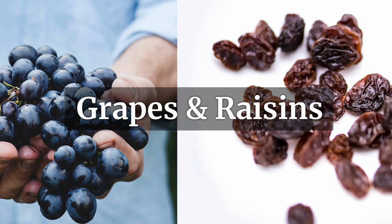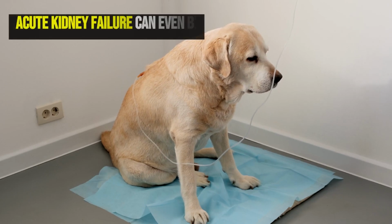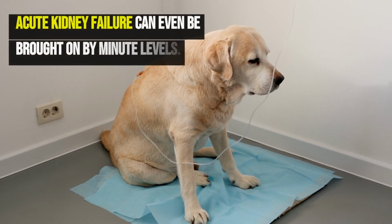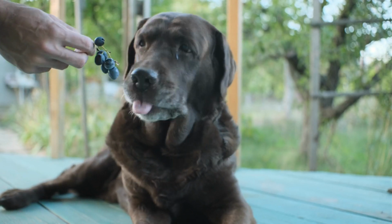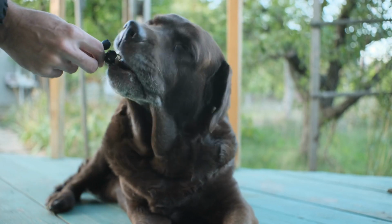3. Grapes and raisins are a big hazard to dogs, even if they seem to be harmless. Acute kidney failure can even be brought on by minute levels. Although the precise mechanism is yet unknown, keep grapes and raisins well away from your dog.